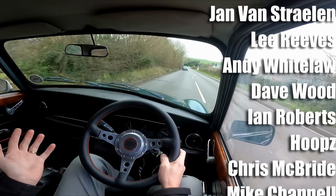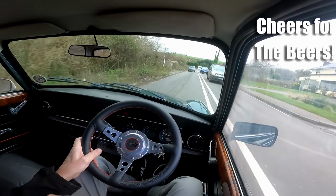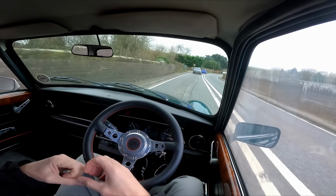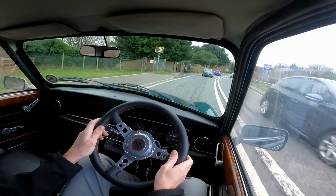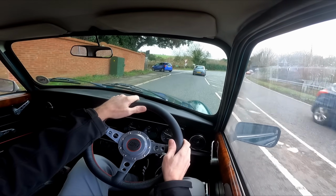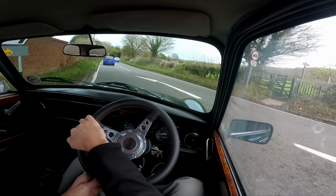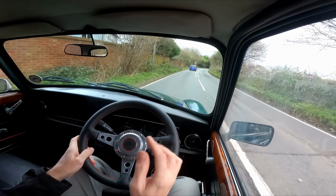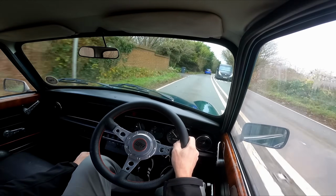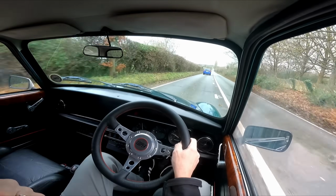Obviously we're still running it in at the moment, so can't really use all the rev range, but for running it in we do want to be going up and down the revs, on and off the throttle, because that helps put pressure in the cylinders, bed the rings in. If you drive it really, really gently while you're running it in, the rings never bed in properly. You can glaze the bores, so it's not actually a bad thing to give it a bit of a run when you can. Obviously the main running in will come on the trip up to Bingley Hall.